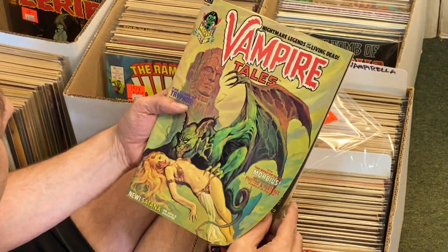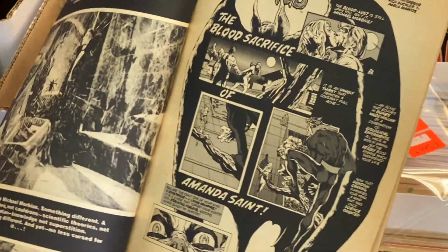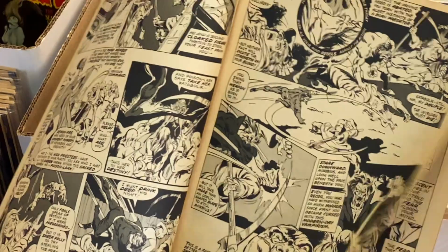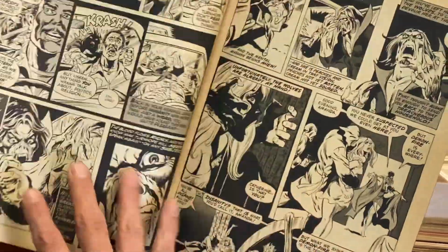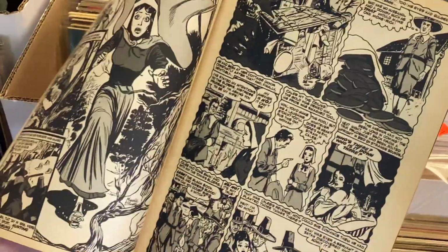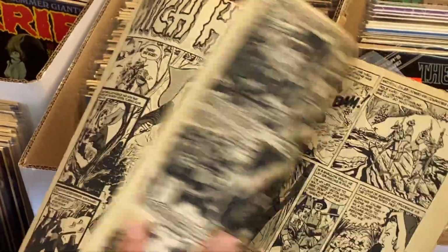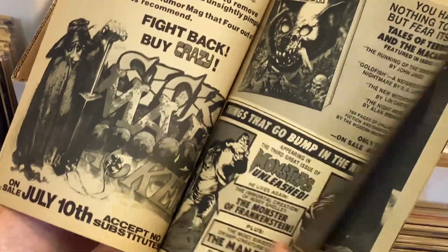So this is what, 73, 1973. It starts off with an amazing Rich Buckler, Pablo Marcos, Morbius story. You could still buy this original art for reasonable too. But where do you put it? I don't know. Yeah, that's a problem. This is a reprint, or maybe it isn't. I don't know. It looks like one, but I don't think it is. It probably is. Shades of Black Sunday.